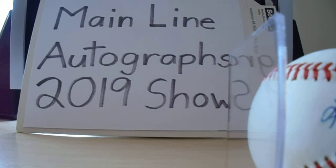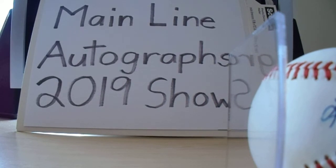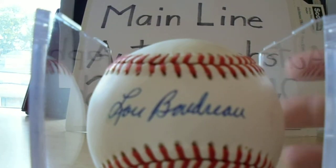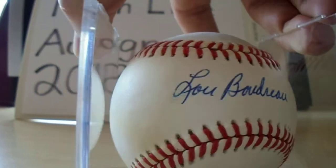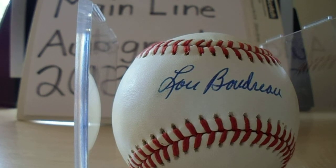he played from 1938 to 1952, and he was a manager. He was a coach from 1942 to 1960. Lou Boudreau. And he died in 2001, elected to the Hall of Fame in 1970. This is SGC authenticated on an American League Bobby Brown ball. The man has 8-time All-Star, American League MVP, American League batting champion.